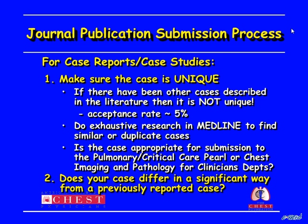Do an exhaustive search in Medline to find similar duplicate cases. If the first case was published in Chinese and then it was translated into English, we're going to hopefully be able to uncover that. But that's a duplicate publication, and that's a bad thing to do. So if it's been published in another language, it's still been published before.